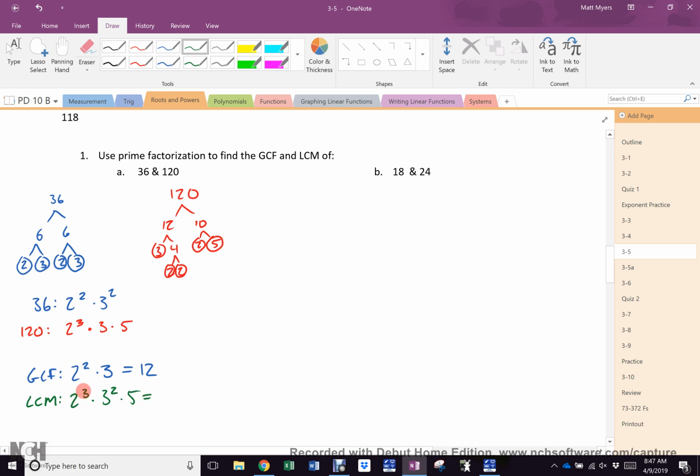What is 2 cubed? 8. What is 3 squared? 9. 8 times 9 is 72. What's 72 times 5? 360. And that's my LCM. And that makes sense because it's 36 times 10 and it's 120 times 3.